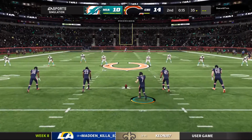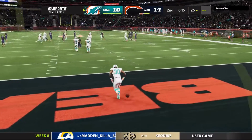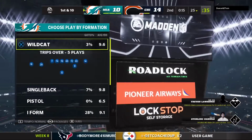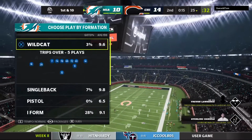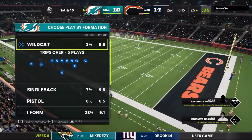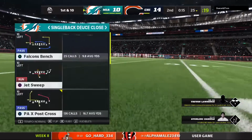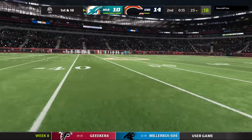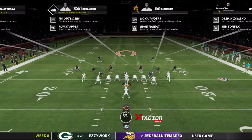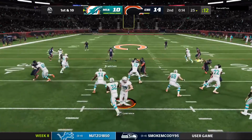So not much time to speak of remaining in this first half as the kick's away. And not wanting to risk anything here late in the half, he'll just take a knee and they'll bring the football out to the 25. The Dolphins at the line ready for their next drive. And they will not really have time to do much of anything. 15 seconds, all that remains before halftime.